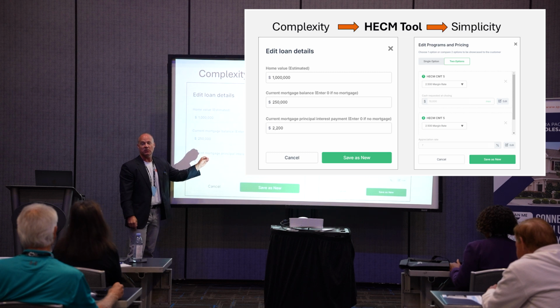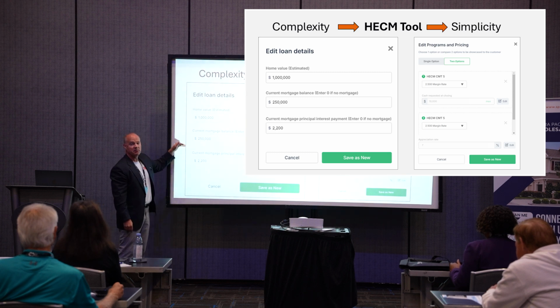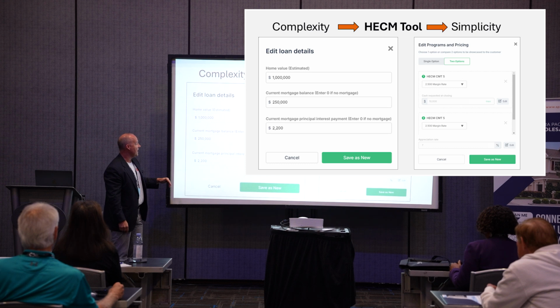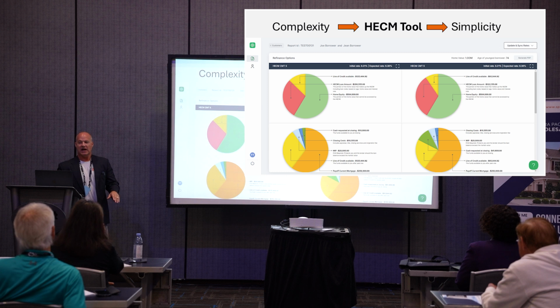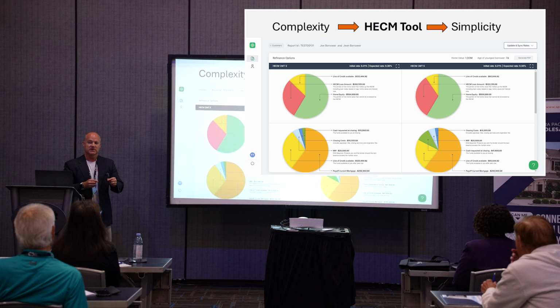This is a regular standard reverse mortgage. We just need simple inputs for this. What's your value? What's your mortgage balance? Do you have a payment, principal, and interest? And we can compare different options. I'm just showing you some slides, and if we have time, I'll jump in and give you a live demo. But I just want to give you an idea of the simplicity, from the complex to the simple.